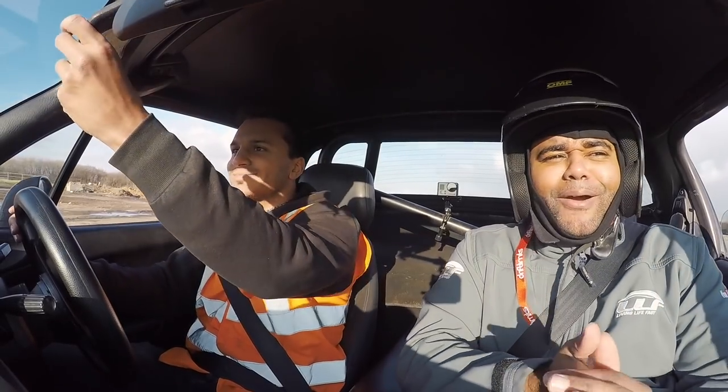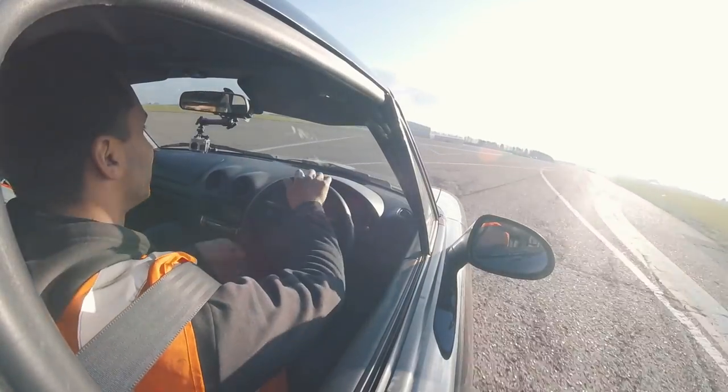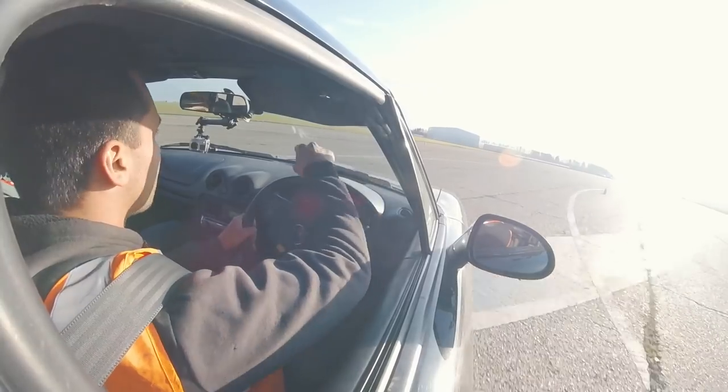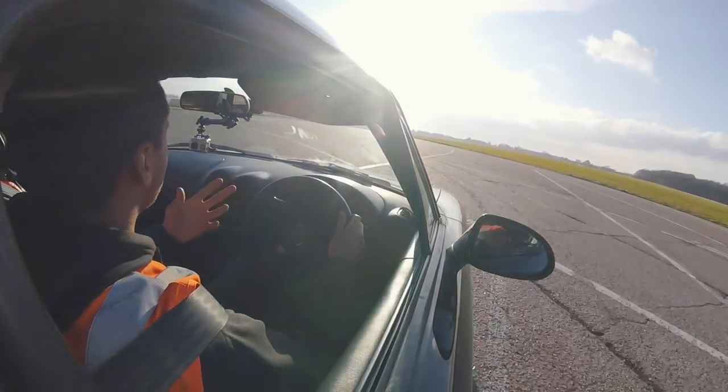Guys, I'm a bit paranoid, I'm not going to lie. All right, so we've got two routes here. We've got a left-hander and a right-hander. This one is just a bit more of a corner. I prefer this one.